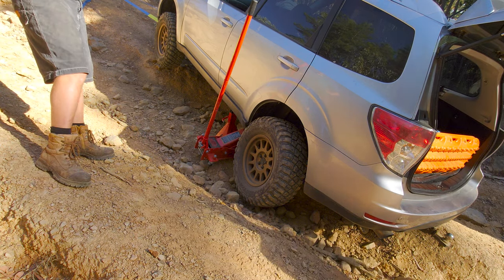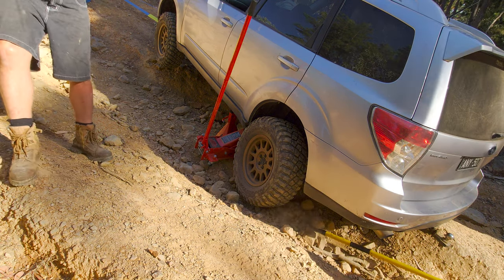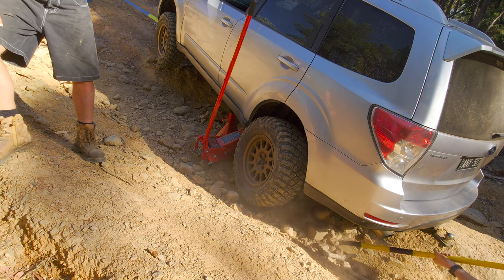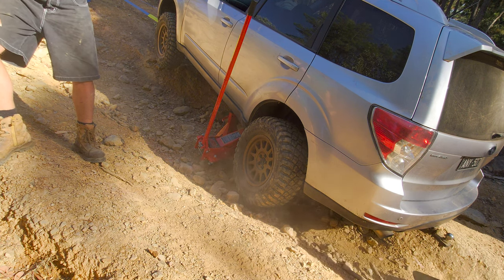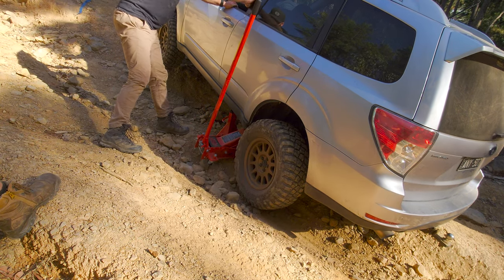Threaded. Yeah. So it fits in the back of the car. All right. So far, that's pretty good.